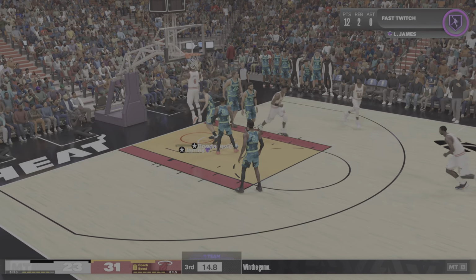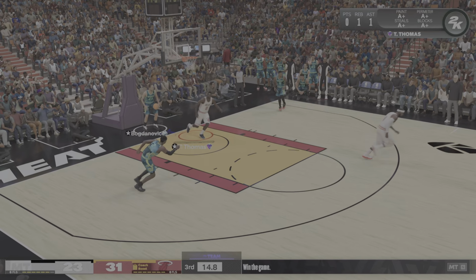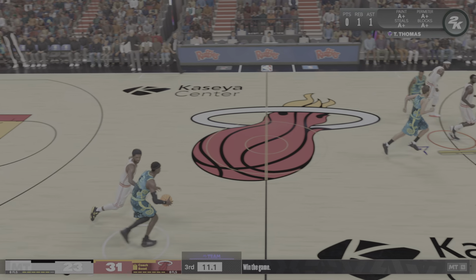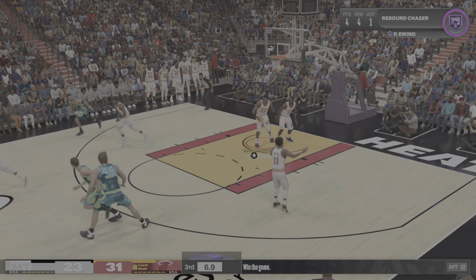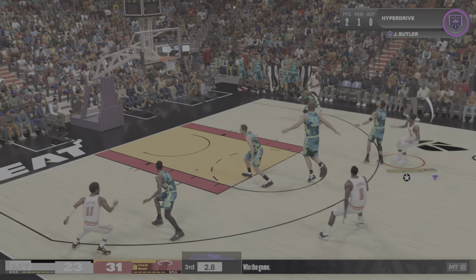Oh, LeBron, just too much to handle inside. You can see why they go to this guy so often. More often than not, he's going to be very efficient like he is right here. And Lillard puts up a deep three, and it's Ewing with the rebound. Ewing's got his fourth rebound in this one. And here's Butler outside.